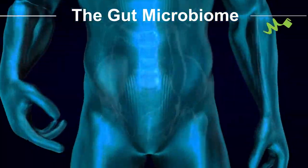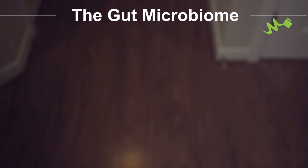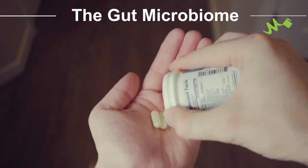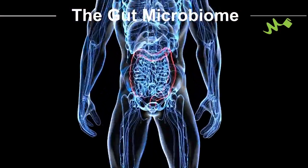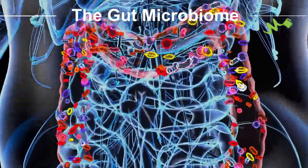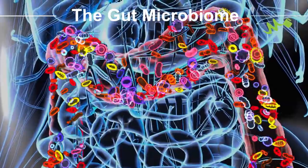Manipulating the gut microbiome could be a future avenue for treating stomach disorders. Introducing beneficial bacteria or modifying the gut environment could promote a healthy balance and regulate appetite. Some scientists believe that manipulating the gut microbiome could be a future avenue for treating stomach and gut disorders, in addition to contributing to hunger and weight management.